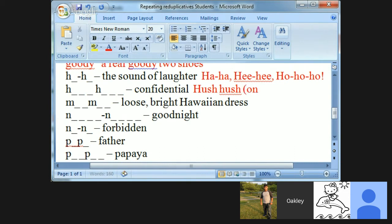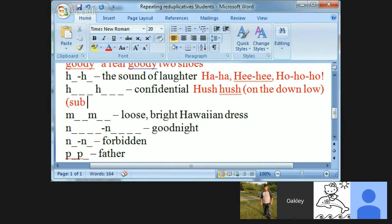Anybody? Does anybody know this expression? On the down low. Keep it on the down low. Here's another way. Very formal because it comes from Latin. We'll keep it all sub rosa, which actually means under the rose bushes, like we're hiding behind the rose bushes talking. That's very formal, and you don't really see this one very often anymore, maybe in writing. On the down low, popular culture. You still can hear hush-hush used, however. All right.